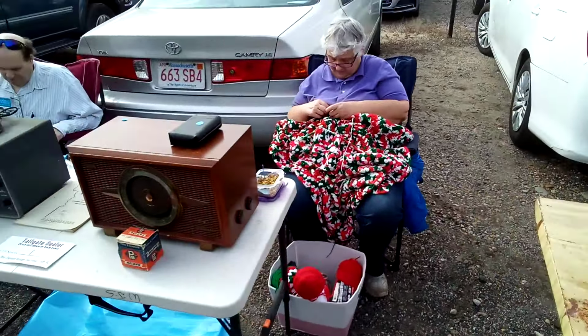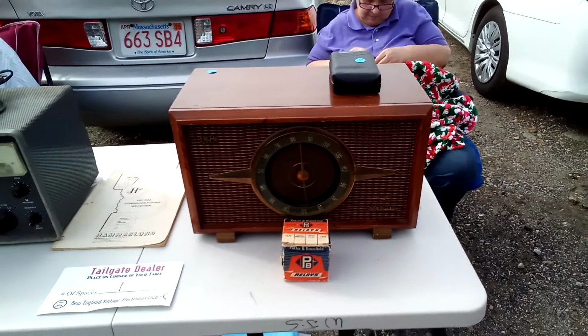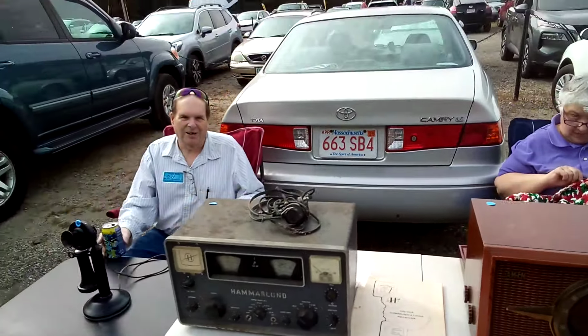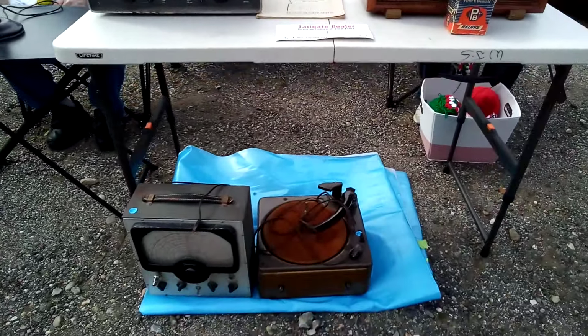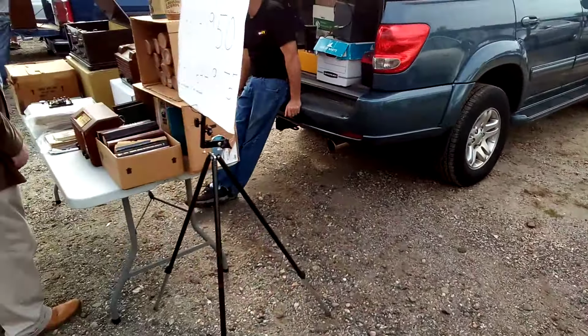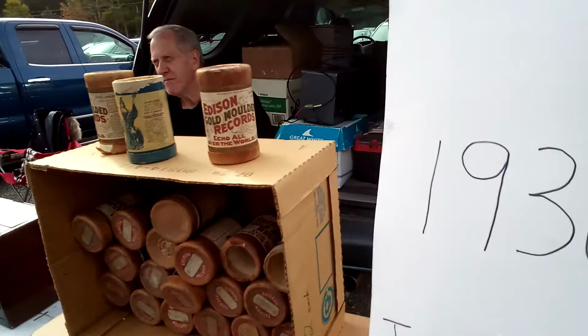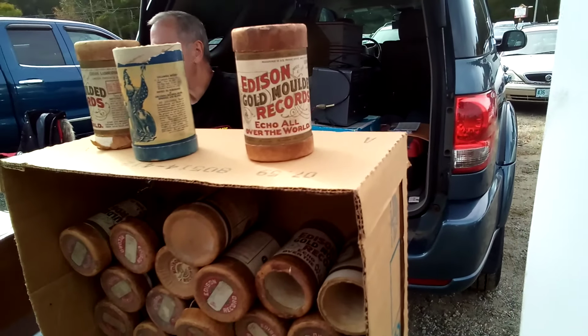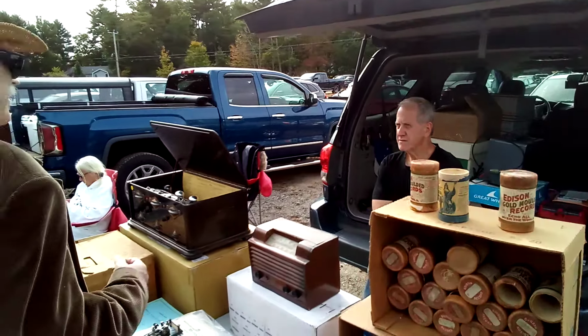And here we have Bill Chanette's table. So we got the RCA Victor AMF radio. Hiya, Bill, again. Sorry about that. Okay. And moving on to Jim's table here. He has some neat Edison blue records. And there's Jim again.